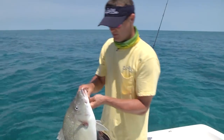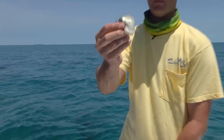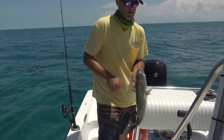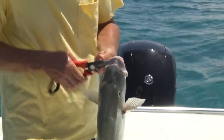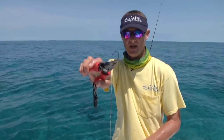He got it down in there pretty good. And to show you what we're using, we're just using chunks of Blue Runner, about twice that size. He chewed that up some. This makes good chum though. And a 3/0 J hook, which I'm gonna grab my pliers here, show you the hook we're using. Here it is, 3/0 J hook.